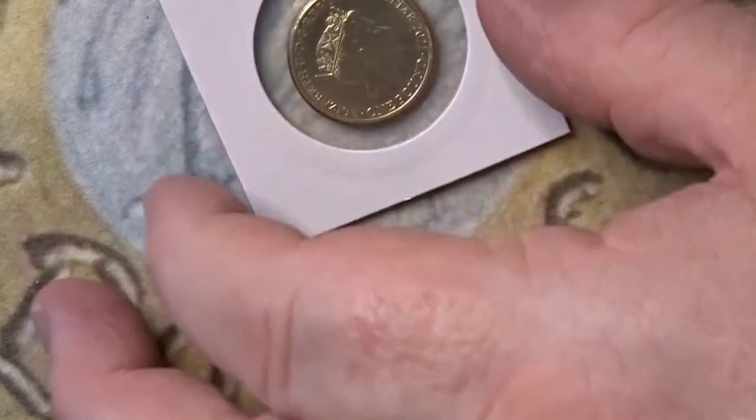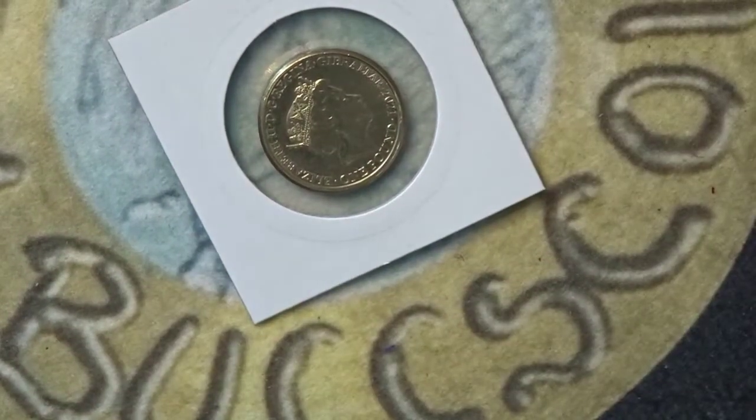We're staying in the Med, which is the thing that links all of these coins, and we have a round pound.